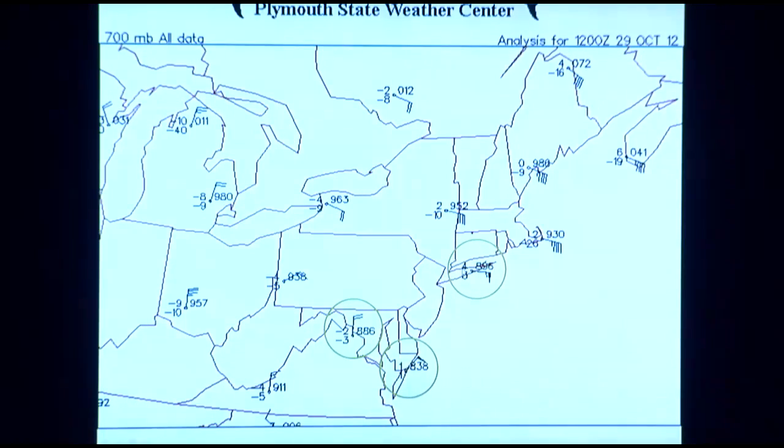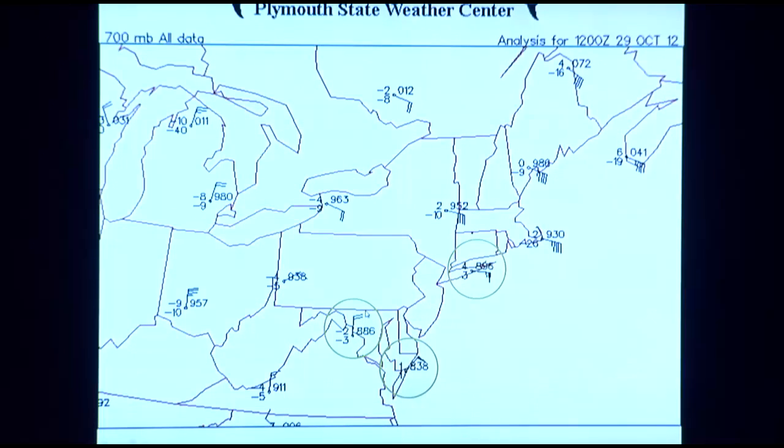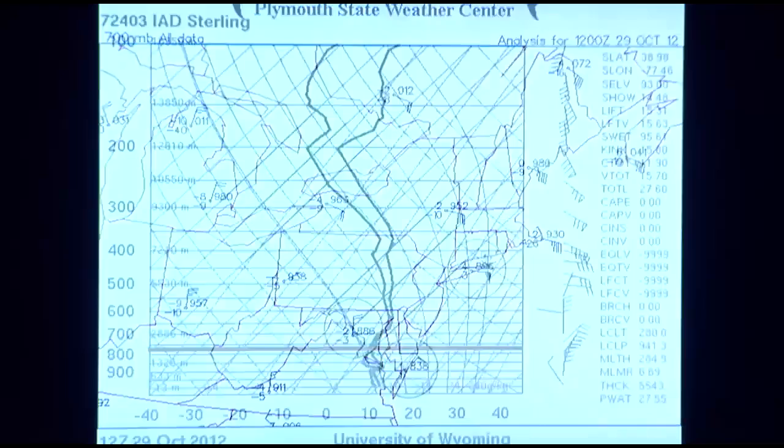If I go up to 700 millibars, now what you can see is that we are below freezing over here in the Sterling area, but along the coast we're still above freezing. So we don't have a nice uniform height melting layer. We've actually got a slope to it. So let me paint a different picture here. This is the Sterling area. This is going to be Wallops Island, and then this is going to be Upton up here.